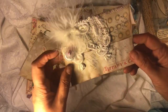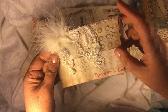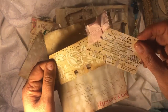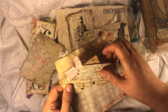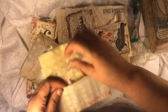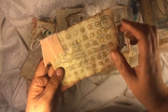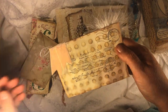Here's another Tiffany envelope, which I love. This one's got pearls and Tiffany and Company, and it flips open and has more Tiffany and Company. I did it with gesso and stamping and pink. That's cute. And I love the Tiffany & Company. That's glaze on here. And here's the front with the velvet. Ooh, it's really pretty. And then it's glaze too.